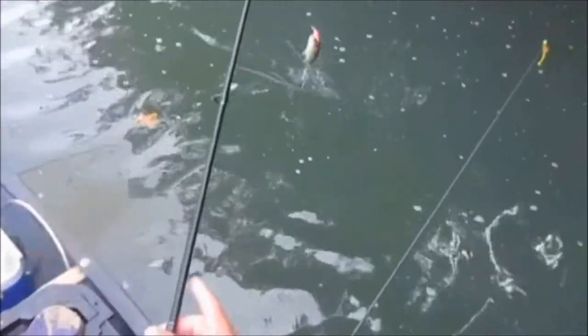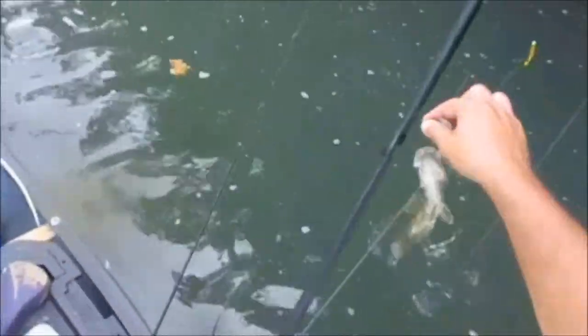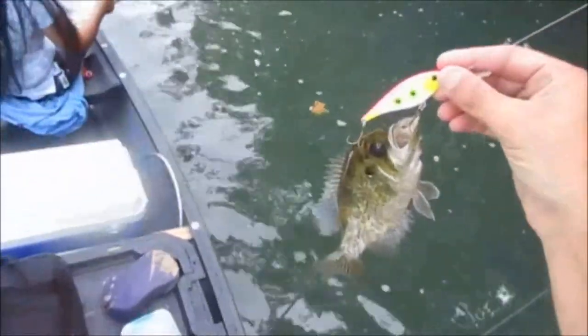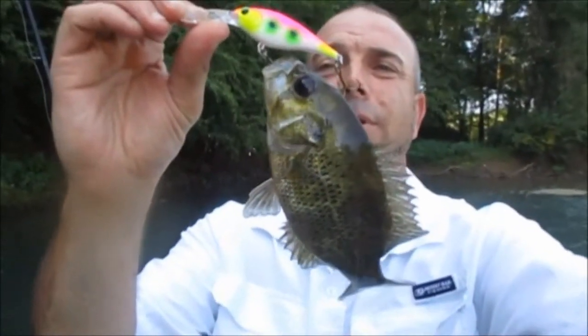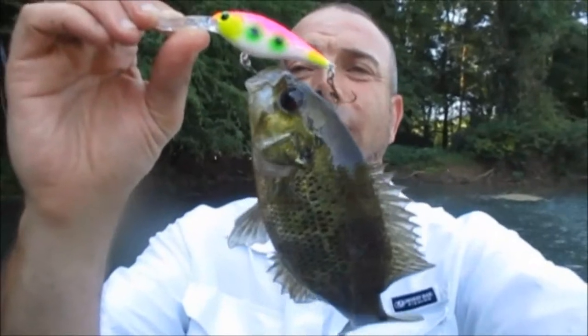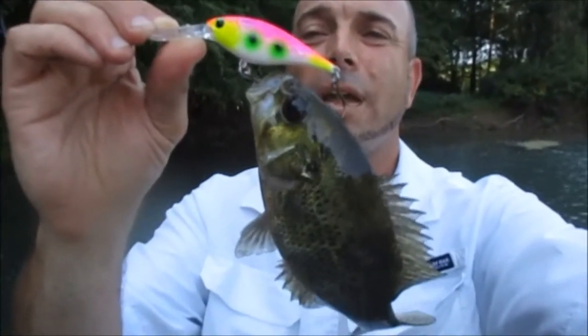There we go. Oh yeah. Goggle eye. Whoa! Oh man, look at the lure I caught him on too. That's awesome. That's what kept nipping at it. See, they do that. They are known for doing that. They'll peck at it and you gotta keep throwing it and throwing it. Look at that, guys. What a nice goggle eye on a cool lure. This lure is pink, green, white, yellow, orange, and chartreuse. 5 colors and black.